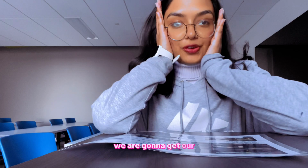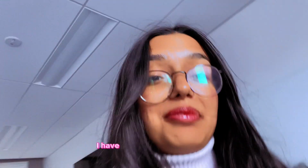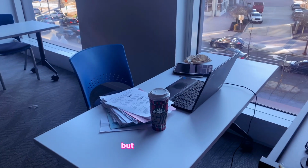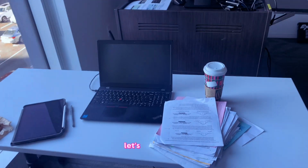We are gonna get our wrap with the mats before the exam starts. I have the table already set up. It's not exactly a setup, but whatever it is, it works for me. And yeah, let's get started.